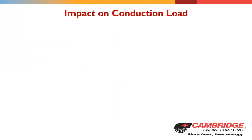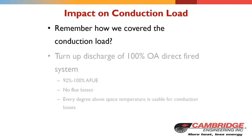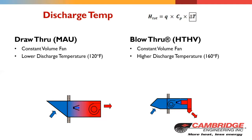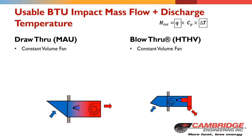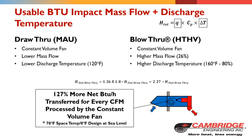What does this mean to you as far as the conduction load? We've handled the air load already. Every degree above a building space temperature is now usable for conduction losses, and these are called usable BTUs. Using a space temperature of 70 degrees with output temperatures of 120 degrees versus 160 degrees, Cambridge heaters deliver 80% more usable or net BTUs for every CFM. And this is huge. Using the same mass flow data and the same discharge temperature produces 127% more net usable BTUs per hour for every CFM processed by a constant volume fan.